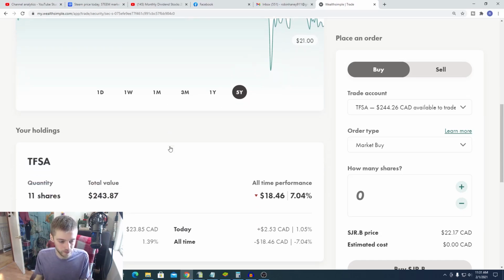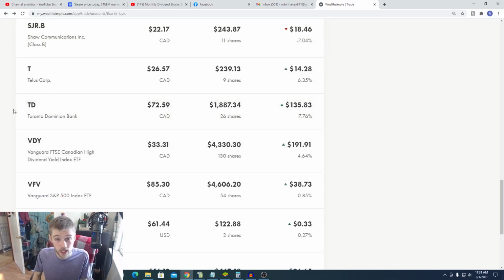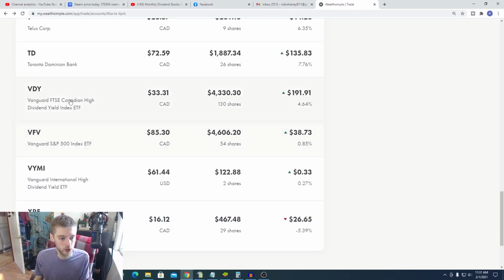So Shaw Communications, we currently own about 11 shares, total value $243. As you guys can see, I stopped buying this a little while back, but we're just keeping it inside the portfolio just in case it goes up, and we're currently down about 7%. So Shaw has not done too well for us, but you never know, in the future it might kind of pick up.